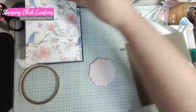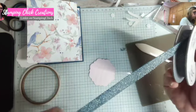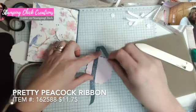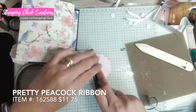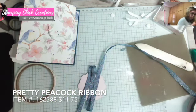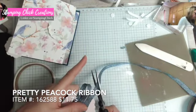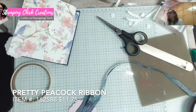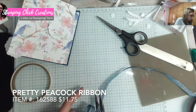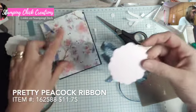Okay, and then I'm going to bring in this incredibly beautiful pretty peacock and gold ribbon. And I'm just going to kind of go back and forth over the tear and tape. Okay. And then I'm going to take my scissors, which I should use on my paper or my ribbon snips, because these ones don't cut. Okay, let me grab my ribbon snips. My good paper snips are in my stamping bag. There we go. Okay, and I'll trim this one down just a bit. There we go. Okay, so now I have this.